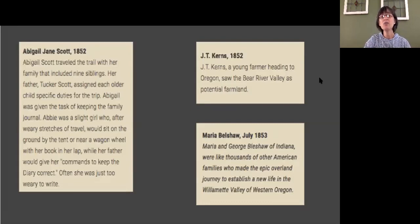And you had J.T. Kearns in 1852. I felt like he had a lot of things that were exciting for him. There's lots of good fishing. There was timber in one spot that he was at. There were rich valleys. There's lots of streams and springs. So I think he felt like that was a pretty good place.